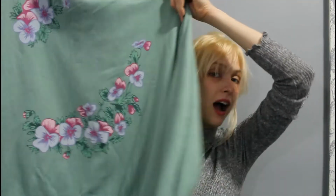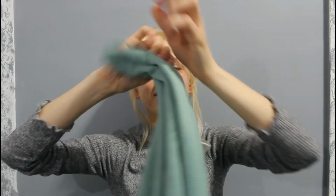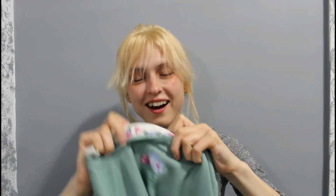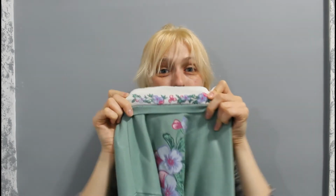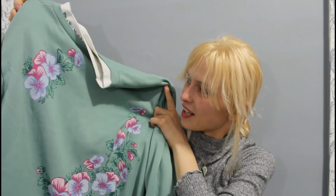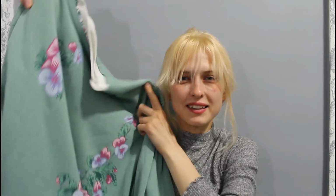This one, I love it. This has a turtleneck with flowers. How cool. I won't keep it for myself, because I just recently found something like that on Depop and liked it, saved it maybe to buy later. And now I have this one. I'm probably gonna list it because I'm scandalous like that.